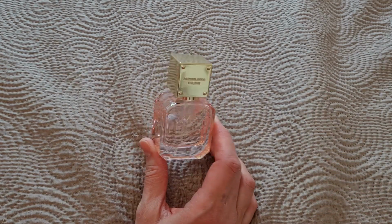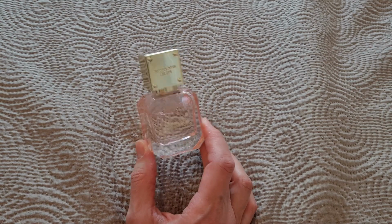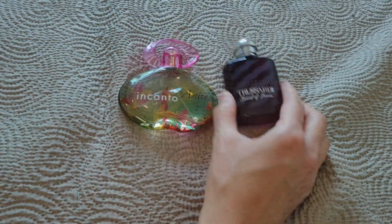Definitely Delina Rosé is much better. So this will go to the like, just to finish it. Now let's move to Trussardi.